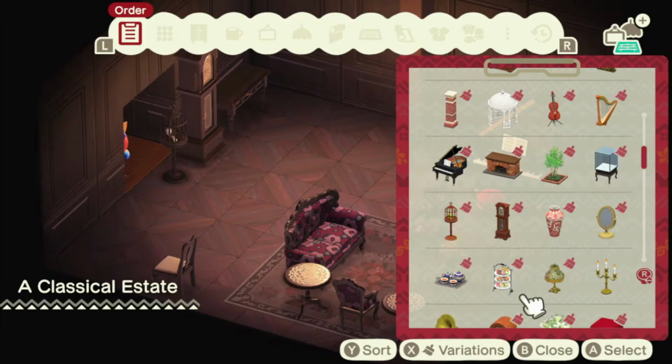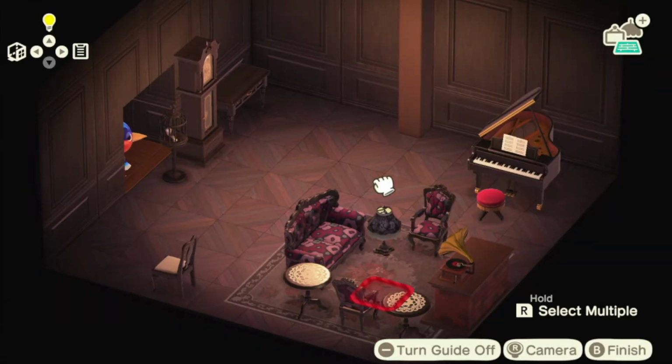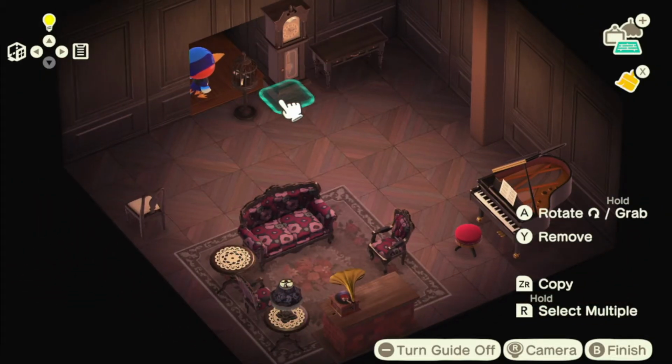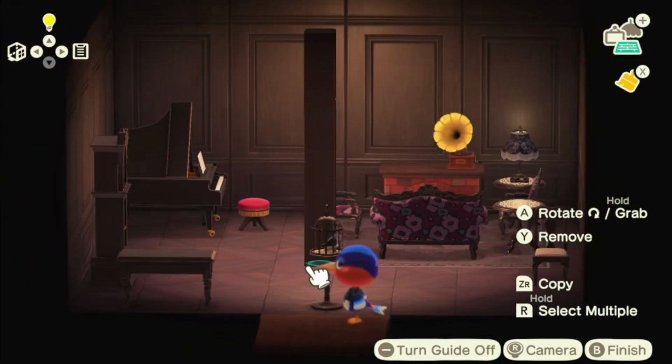So, oh, we get the bird cage. I do quite like the bird cage. And apparently now I'm just putting the animals in their homes. Is it weird for a bird to keep a bird as a pet? Probably, but we're doing it anyway.